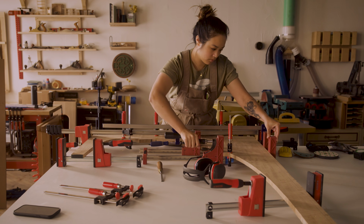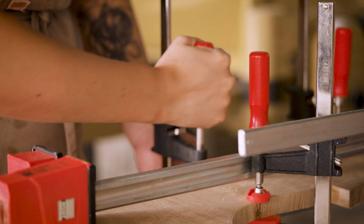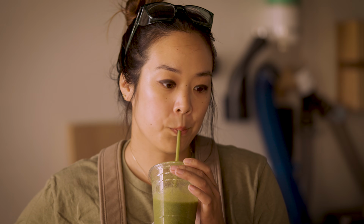I don't know if this is the case for everyone, but I really despise glue-ups. This bookcase had 2 really tricky ones, and I cannot describe how relieved I am when they're done.